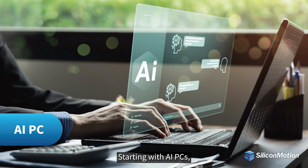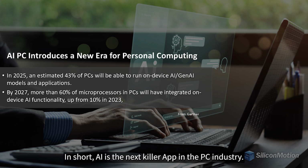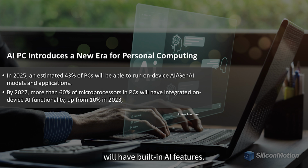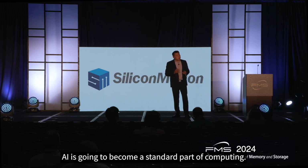So, starting with AI PC. AI PC is not just a small change. It's a big leap in terms of capabilities that will invigorate the PC market. In short, AI is the next killer app in the PC industry. According to Gartner, by 2025, over 40% of PCs will have on-device AI capabilities. And by 2027, more than 60% of the microprocessors in PCs will have built-in AI features. These numbers show how fast AI is going to become a standard part of computing.